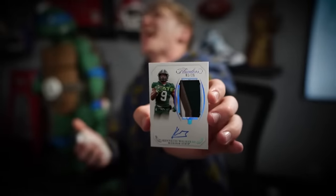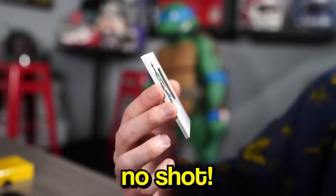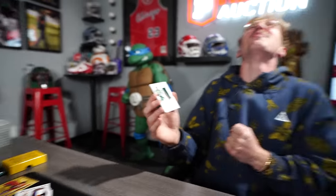Oh my God, look at that. Oh my God! No way, it's the first one! No way! Kenneth Walker, 1 of 25, no shot. That is a signature direct on the card too. That is not the sticker you peel off and put on stuff. That's the real one. Oh my God, let's go.